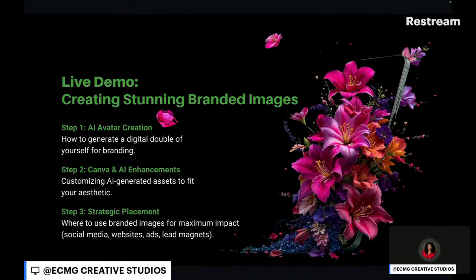And then finally, we're going to show you strategic placement. After you're finished with these images, now what? So I'll start the way we're going to end. I'm telling you, you need to place this on social media, on your websites, in ads, and as part of your lead magnets. And the reason why I'm starting from the end is because it's biblical, it's scriptural. If you have ever had a vision board, you know what I'm talking about.